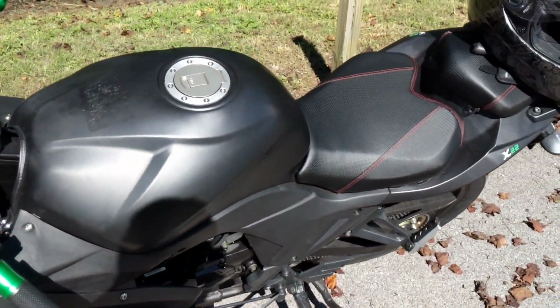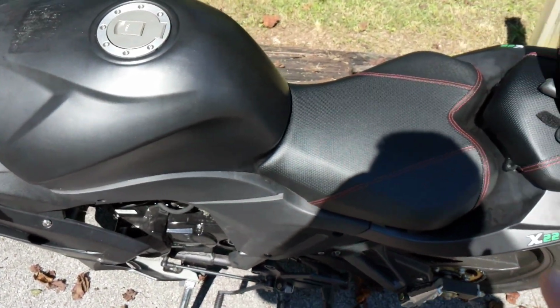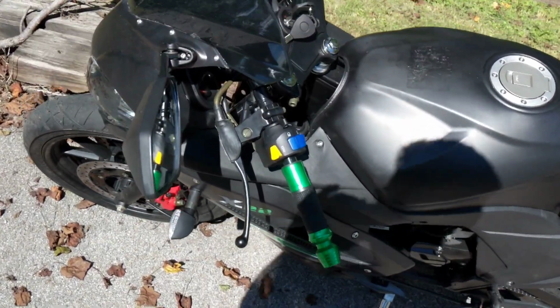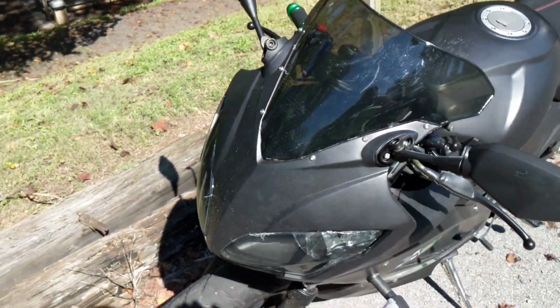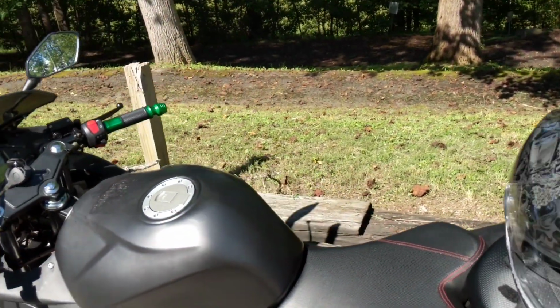So, number two, another thing that strikes me is how big the bike actually is. It's just as big as the Ninjas that I've had, like I said, and maybe even slightly bigger than a Ninja in some ways.